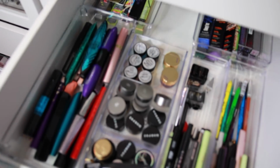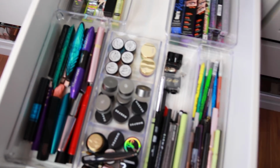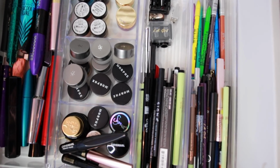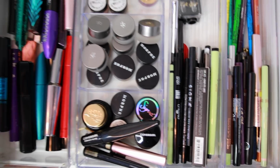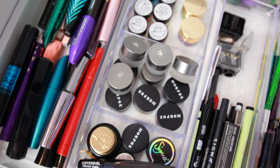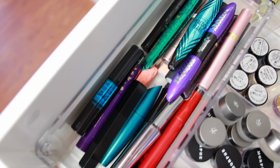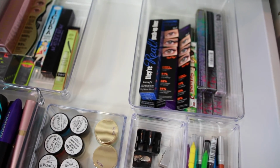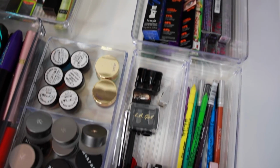The next drawer up is eyeliner. So I needed a whole drawer for eyeliners and mascaras. I have colorful ones to the right, black in the middle, and then I have all of my potted and gel eyeliners in the middle row. Then I have mascaras to the left and backups of mascaras and backups of the eyeliners to the right.